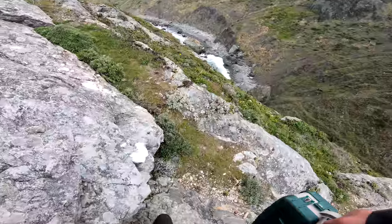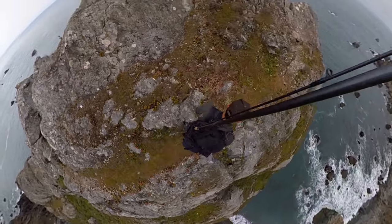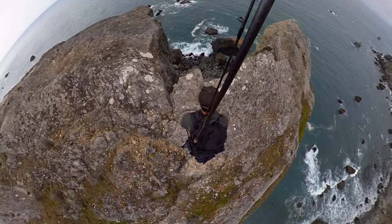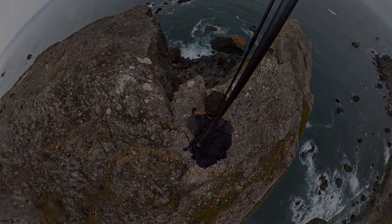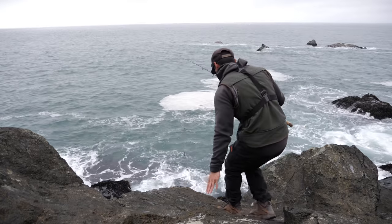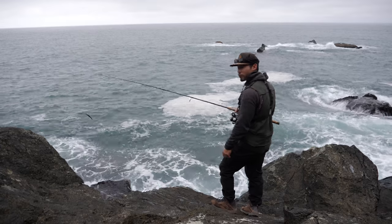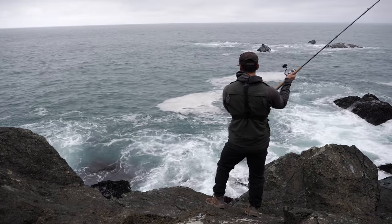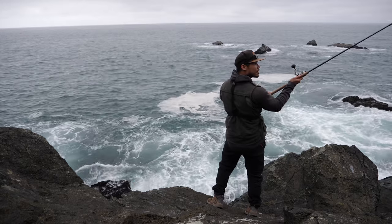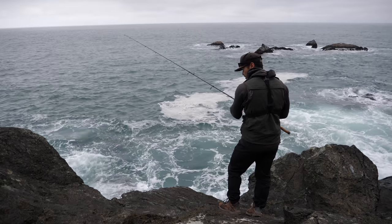Check out the other side. I have never been to this spot before. All I'm using today are swim baits. Going for rockfish, cabezon, lingcod. Never been to the spot, but let's do it. It looks really, really fishy. See how deep this is.